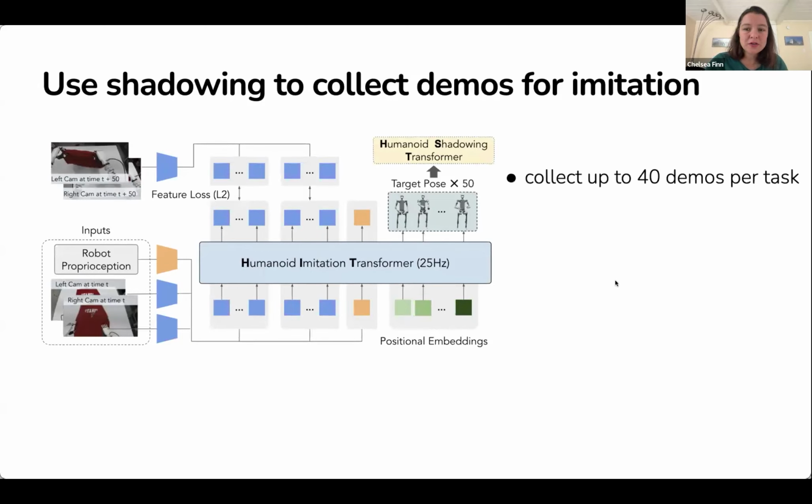We're going to collect around 40 demonstrations per task. Then we're going to train a transformer to match the collected demonstrations from the shadowing system. The inputs to the model are two cameras from the head of the robot, as well as the proprioceptive information. We'll pass that into the transformer alongside positional embeddings.